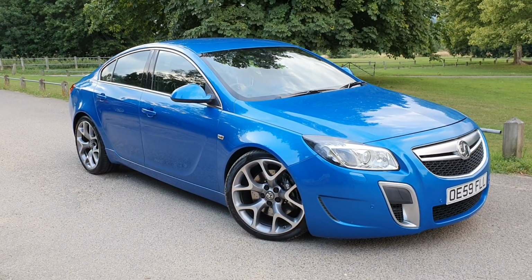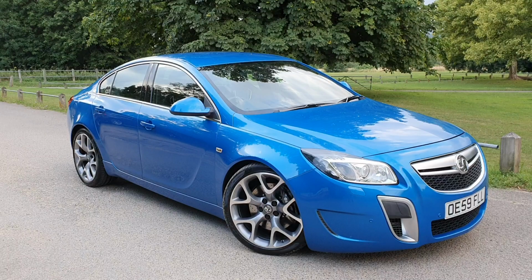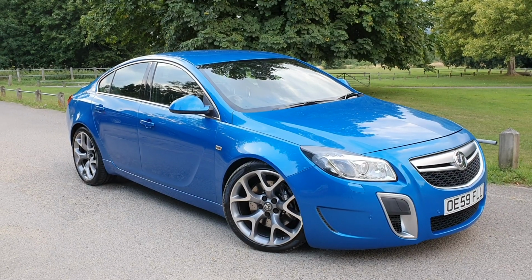So please, no phone calls saying to me, what is the best price? The warranties are not cheap on these kinds of cars. It's not a £35 warranty that you'd put on a KA. These are hundreds and hundreds of pounds.